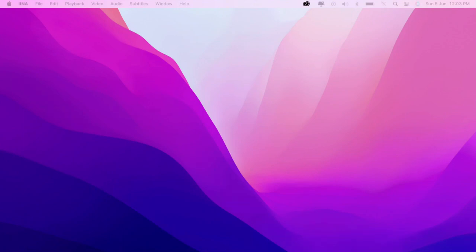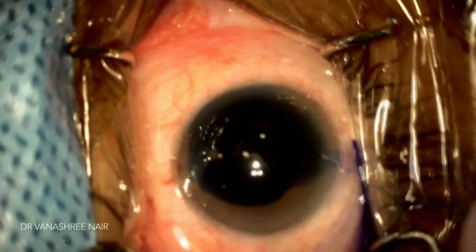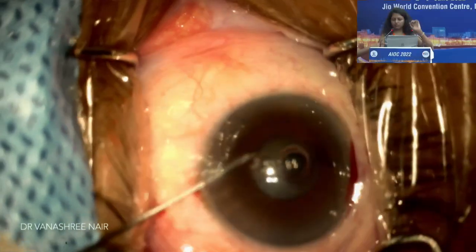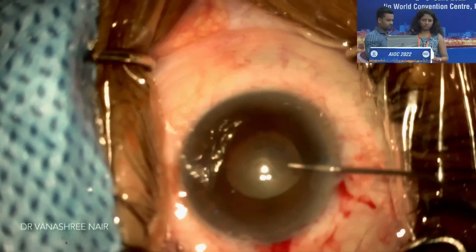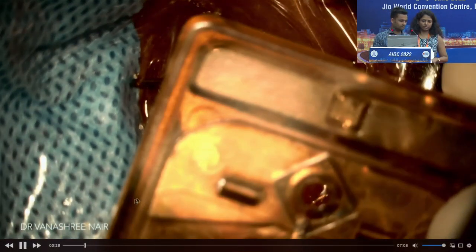The video is not playing over there. Cannot see the video here. Okay, can I just play it again? One second, can you just help me with that? Because it has gone ahead in my talk. It's not showing on my screen. I cannot control it.